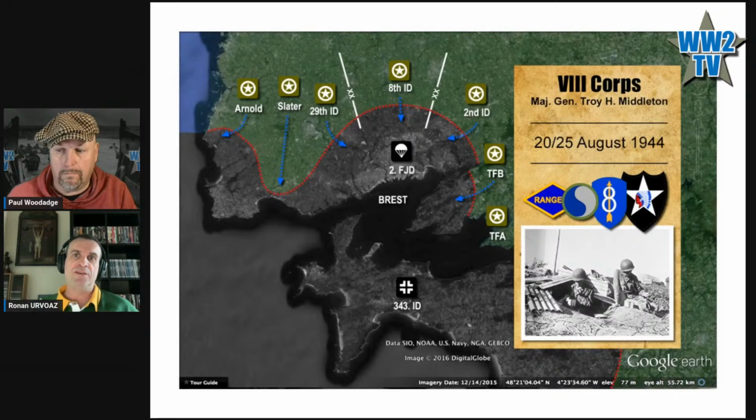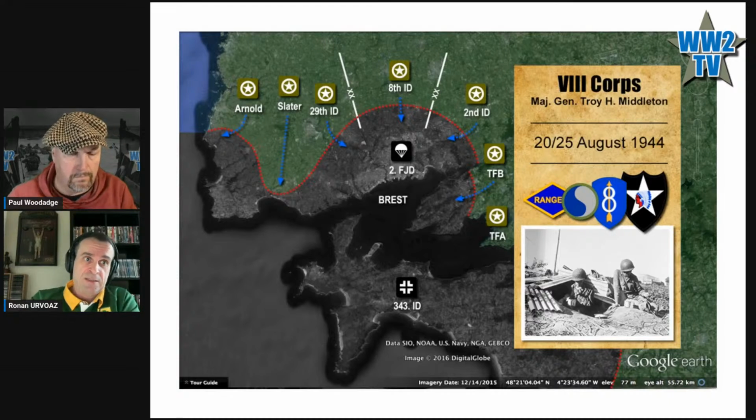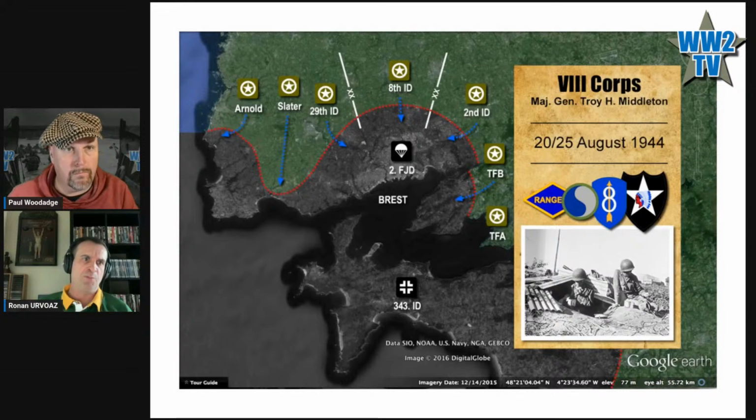So we're back to where we started. The Battle of Brest began really when the VIII Corps managed to gather enough strong forces to tackle such a formidable position. The fortress of Brest, as I said before, has around 600 guns of any caliber, ranging from 20 millimeters to 280 millimeters. It has 18 main strong points all around the city, with tons of bunkers. I will go quickly over some of the main positions.